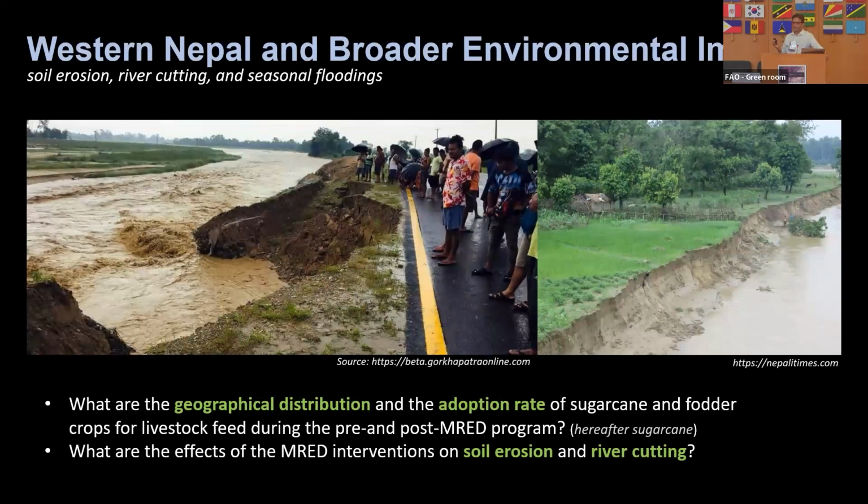what are the geographical distribution and the adoption rate of sugarcane and fodder crops for livestock feed during the pre and post MRAD program? Hereafter, I will talk about only sugarcane because the mapping framework for sugarcane and fodder crops is the same. And the next question is, what are the effects of MRAD intervention on soil erosion and river cutting?